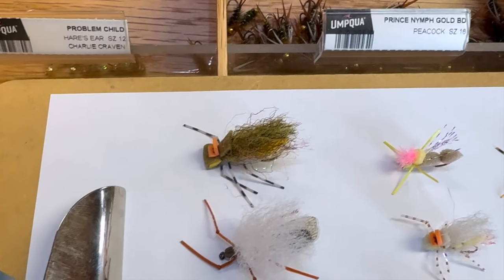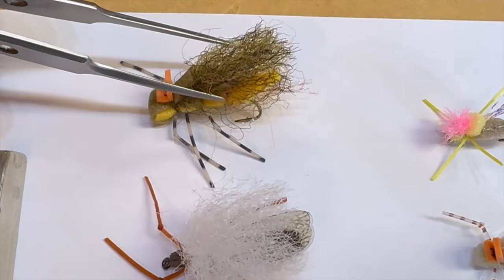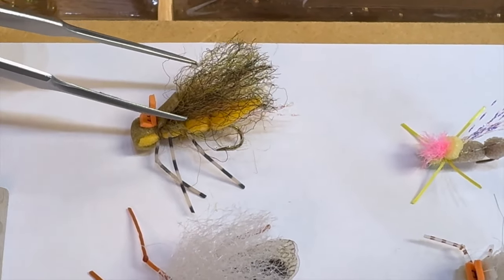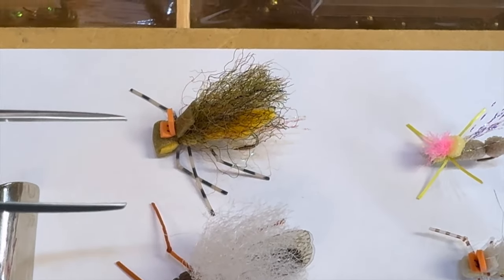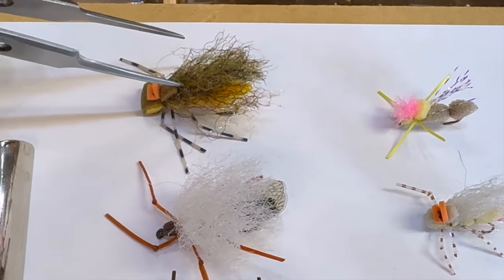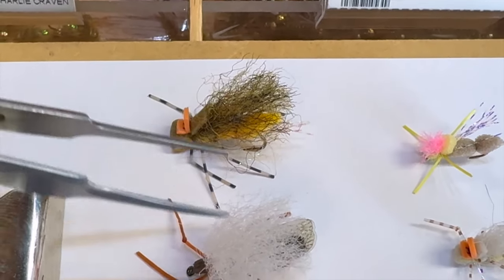We've got some really good stonefly representations. This is what's called a fool's gold. The fool's gold comes in a lot of different colors. It's a great skating, large, double foam dry fly, floats really well, really visible, knotted legs, moves really well. And that's in the golden stonefly color, and I like this in a size 10 and 12.